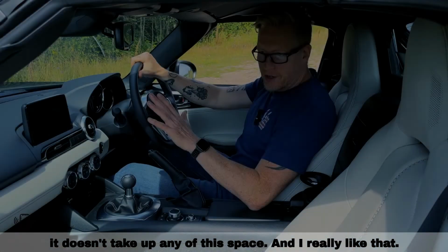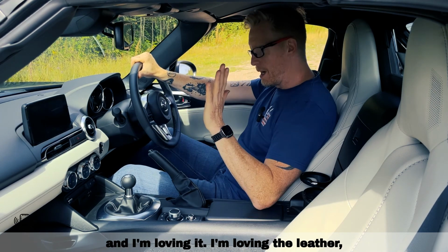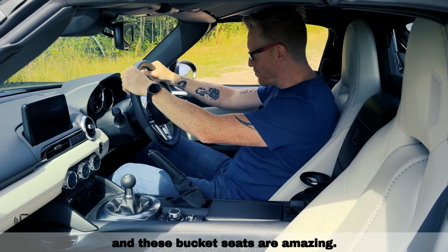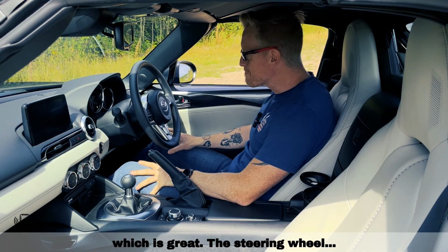Okay, so massive improvement on the inside of the MX5, and I'm loving it. I'm loving the leather, the chrome, the trim. I love the feel, and these bucket seats are amazing. They're really comfortable, and they're adjustable for such a small space, which is great.